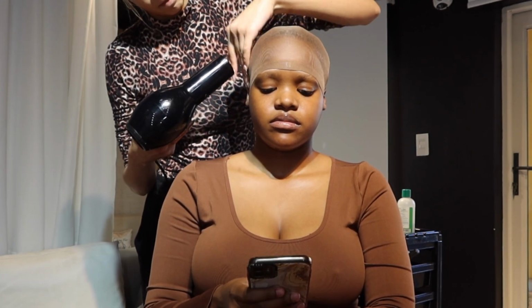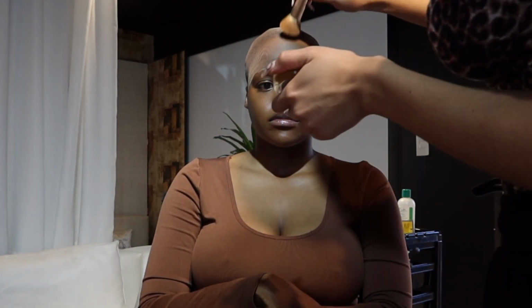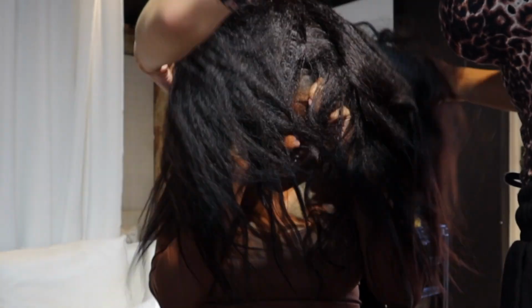I'm going to be doing the bald cap method because I do want to tie the hair away from my face and up, so I want it to look really natural. So that's why over here she's also adding some makeup to make it match my skin.